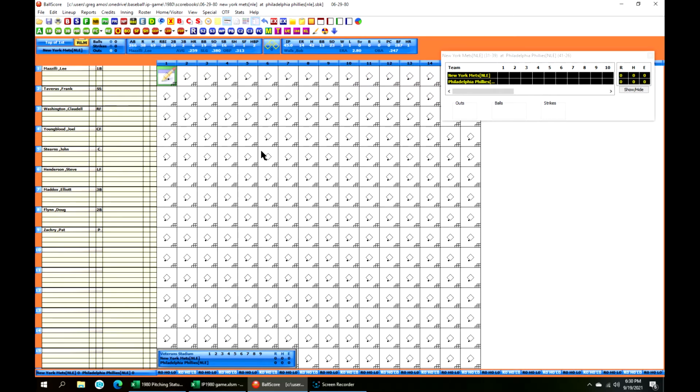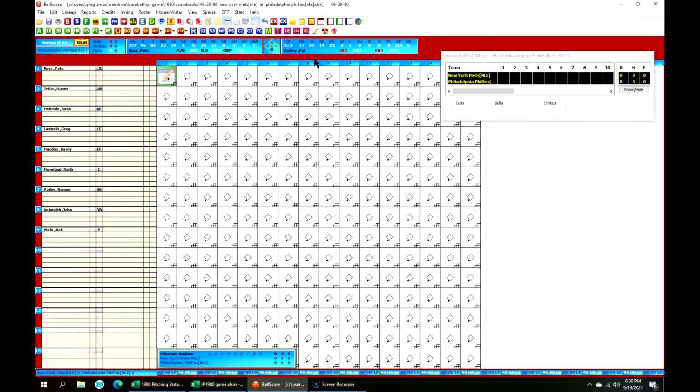For the Mets, we have Lee Mazzilli first base, batting first, Frank Tavares shortstop second, Claudell Washington right field batting third, Joe Youngblood center field batting fourth, John Stearns catching batting fifth, Steve Henderson left field batting sixth, Elliot Maddox third base, batting seventh. Doug Flynn, second base, batting eighth. And Pat Zachary on the mound, batting ninth. Pat Zachary's 3-3 with a 2.87 ERA.